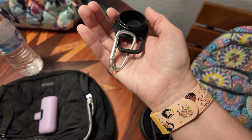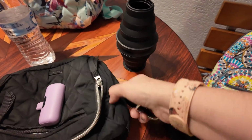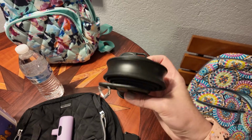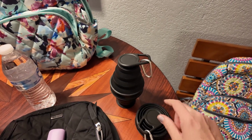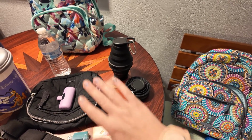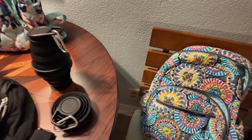And it comes with a carabiner to hook to your backpack, like if you want to hook it to the ring here or on the side of your belt bag. And it folds up super compact like this. So it's not going to take up the space once you're done with that drink like the resort refillable mugs will. So that's just a in-case oddity type of thing.